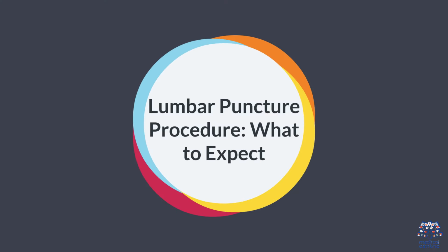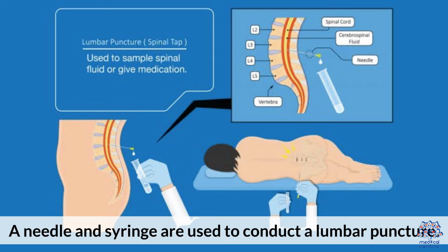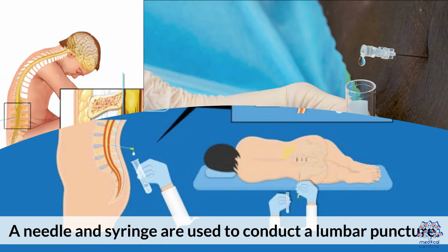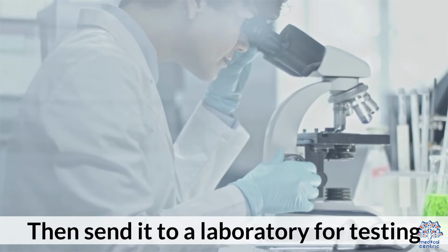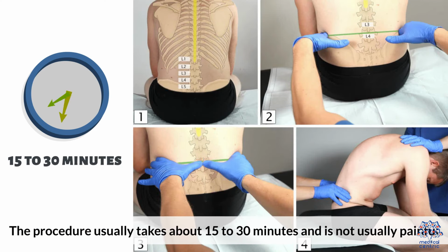Lumbar puncture procedure. What to expect. A needle and syringe are used to conduct a lumbar puncture. Your doctor will collect a sample of your spinal fluid in a tube attached to the syringe, then send it to a laboratory for testing. The procedure usually takes about 15 to 30 minutes and is not usually painful.